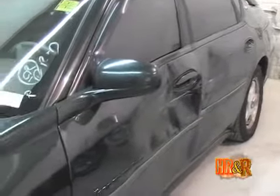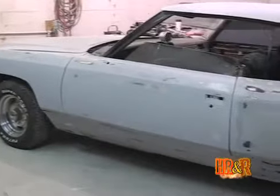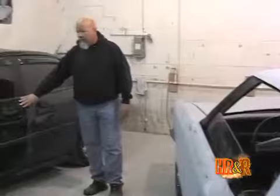This is a 2002 Impala. It's a hard hit car. Now, we do hard hit cars at our shop. We prefer the older cars. I mean, we built our reputation on restoration of classics, but when it comes to a late model car, a lot of folks will only trust us.